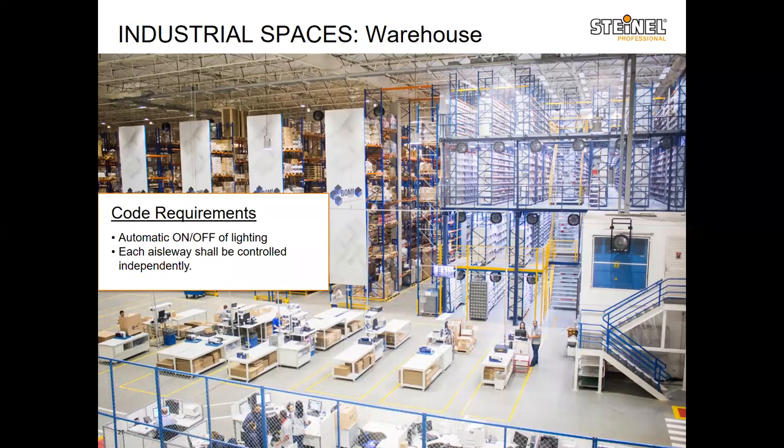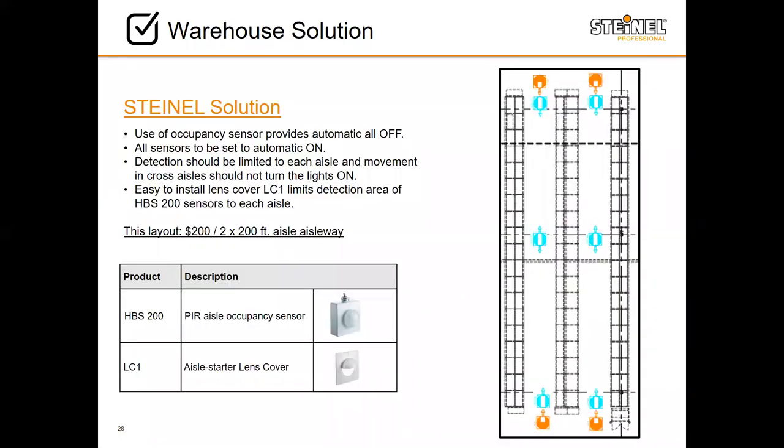And we have a really cool solution for that that is a little bit different than what everyone else is doing, and a great value engineering play, because what we're finding is we get a lot of layouts where they have put either a factory installed sensor in every single high bay fixture, or they've added a high bay sensor to each fixture. And what we can do with our HBS 200s, we can give you basically, in this particular example, we're putting one on either end of the aisle and one in the center.